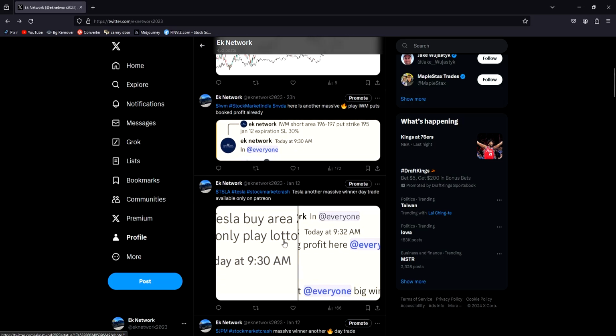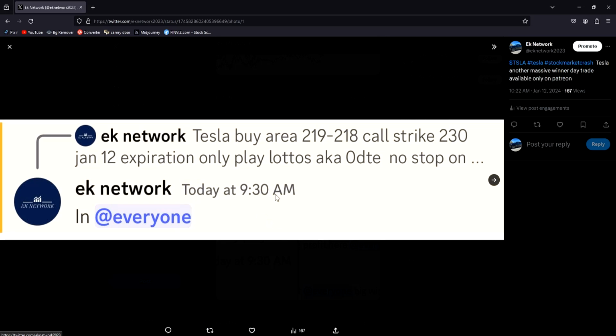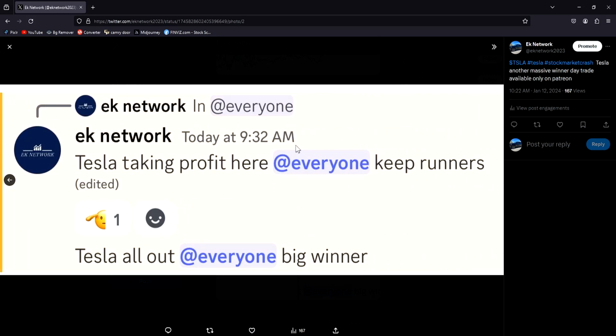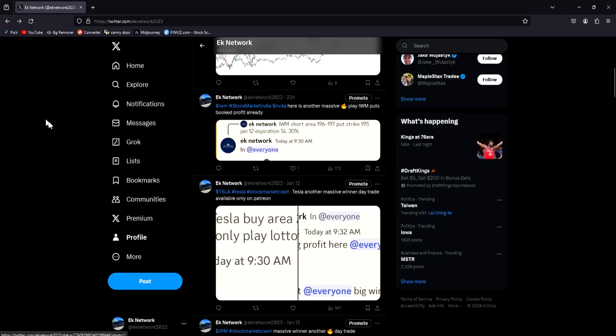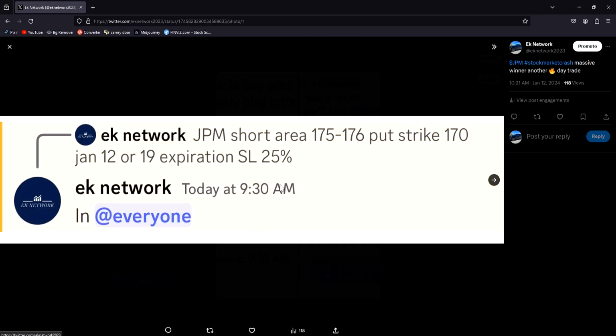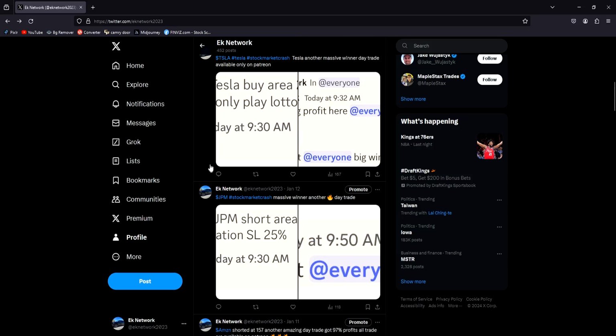Look at this one here, guys. Tesla was down to 219 right at opening, 9:30. Guess what happened? This thing exploded within minutes. 225, and the calls, same day expiration on Friday, went through the roof. Here's another one. JPM, you can see this thing 175, 176 short, put strike 170, and I think we closed at 169, came down to 168. So another massive play, and all these plays went over 100 to 200%, depending on where you got out.